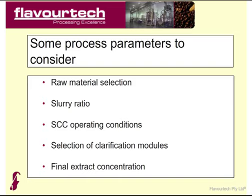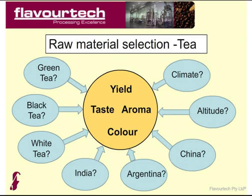So moving on to the topic of process parameters, Flavourtech has built up considerable process design knowledge for tea and coffee applications, and the list of process parameters presented here for discussion is again not exhaustive, but should provide some insight into how certain parameters impact on product specification and quality. So firstly, we'll take tea as an example and look at the raw material selection. Of course, the selection of the raw material is fundamental to the characteristics of the final product. Clearly, when it comes to tea, it's important to first recognize the differences between black tea, green tea, oolong, white, and so on, as the conditions used to process each type of tea will vary.